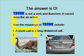The answer is D. Trunk is not a verb, and therefore it cannot describe an action. Also, the meanings of trunk include, number 1, a trunk call being a long-distance call. Number 2, the long, flexible, cylindrical nasal appendage of the elephant. And number 3, a large compartment, usually in the rear of an automobile, in which luggage, a spare tire, and other articles may be kept.